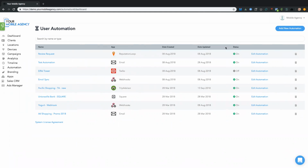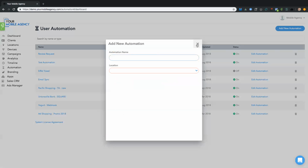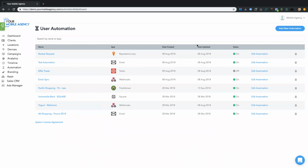So go check it out inside automation and set this up. Click on email, choose from template, and that is all available now.